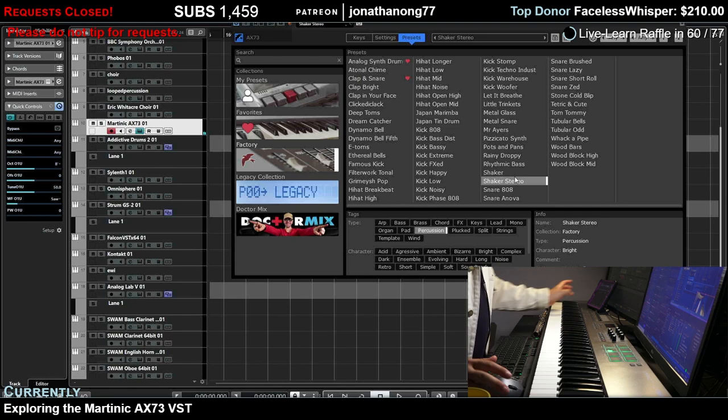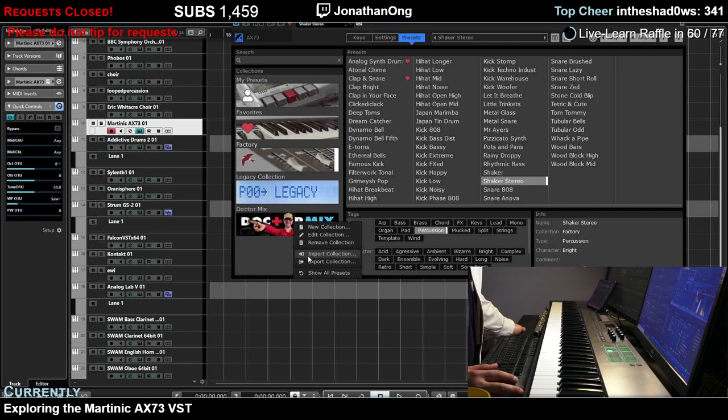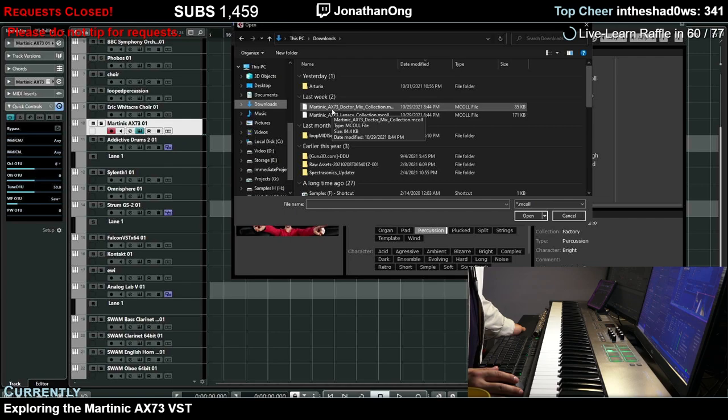It's like this, you right click in the window and you can say import collection, and then you go straight to the file where you downloaded it, in this case there, and then it's in. It's that easy.